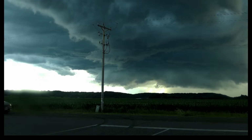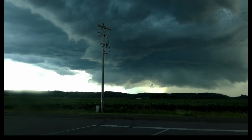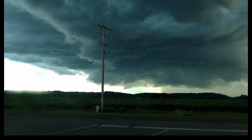Ooh, a little bit of lightning, guys. This thing could be intensifying. I mean, it's still outflow dominant. It's getting all of its mass and its rain and stuff from the outflow. I believe that's kind of what that means. Just by the looks of it and how non-severe it is, I can tell it's outflow dominant. What that truly means, I honestly don't know. But I know it is.